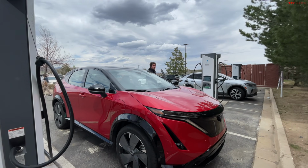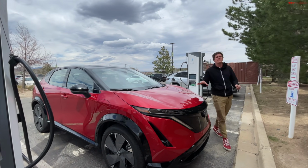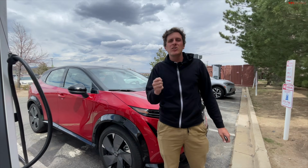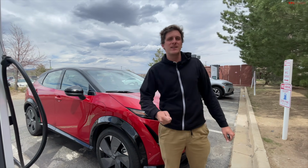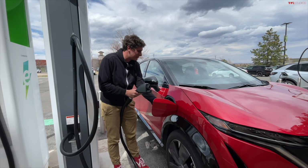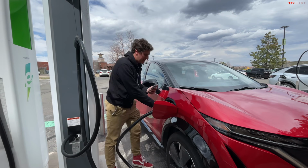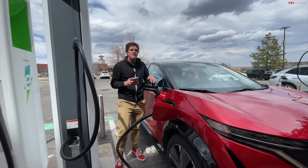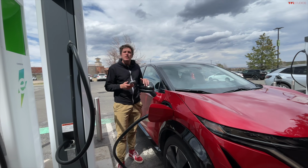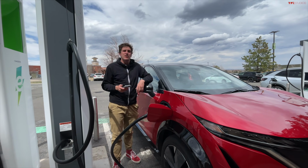All right, everybody, we made it to the DC fast charger. We are sitting at 7% state of charge, and now we're going to plug it in, start a timer, and see how long it takes to get up to 80% state of charge. I've initiated the charging session on the app, and the second I plug in, I'm going to start the timer and see how long it takes. Now, this car, according to Nissan, should take about 40 minutes to get to 80% state of charge. It's about 60 degrees Fahrenheit outside. Everything should be pretty nice and toasty in this Nissan Ariya.